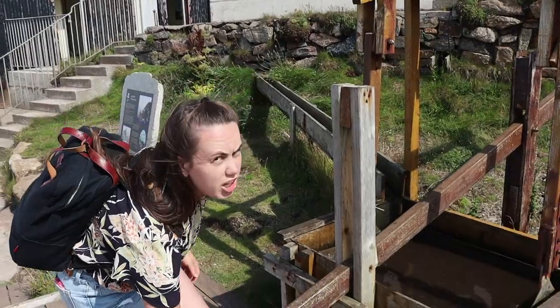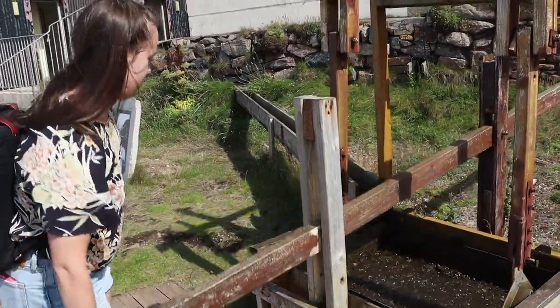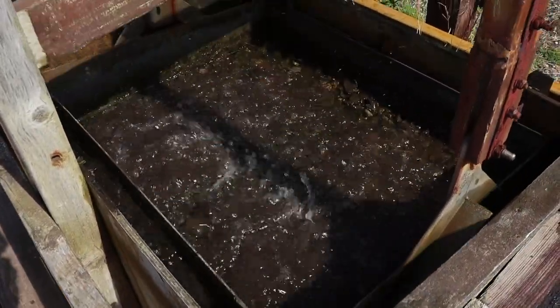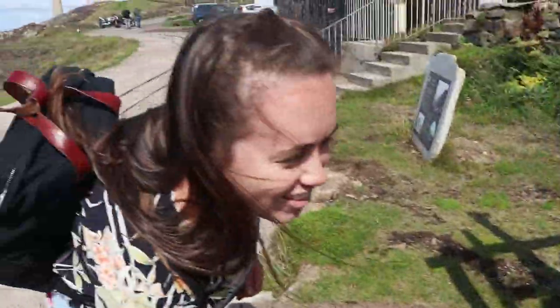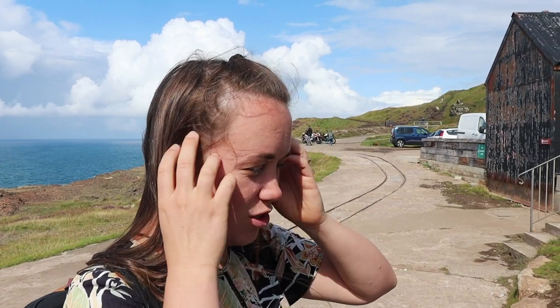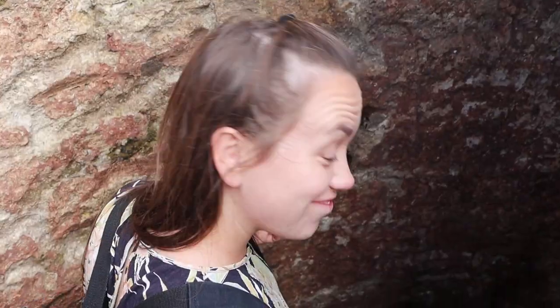Gonna do some jigging. What's that do? That pushes all the smaller bits with more copper in them down to the bottom, and everything on top is the waste bits that doesn't have much value to it, and they pick that out, get rid of it, and collect all the copper. Just made it in time to tag on the back of the mine tour at Levant and we're heading underground now.